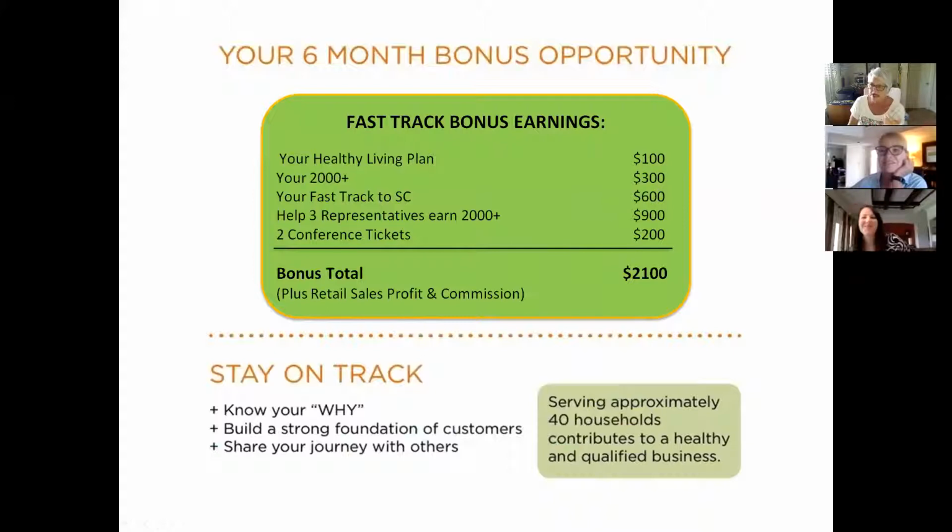You'll earn $300 on their 2,000 plus and $600 on them going to sales coordinator. So you've earned as an upline $900, and they earn $2,100. And that's not counting retail profit, commissions, nothing, bonuses, nothing.